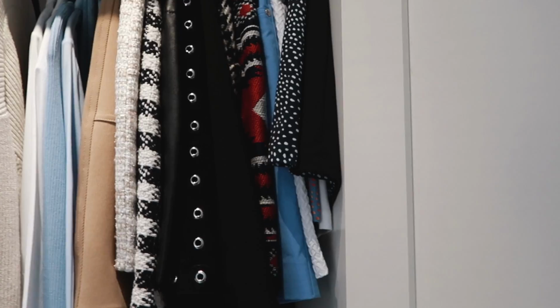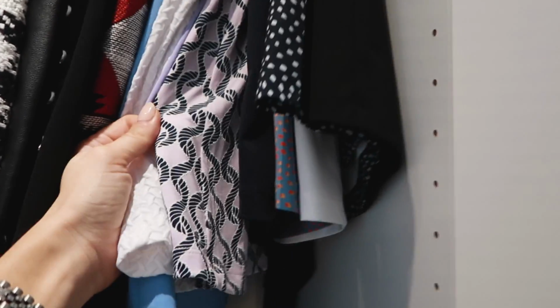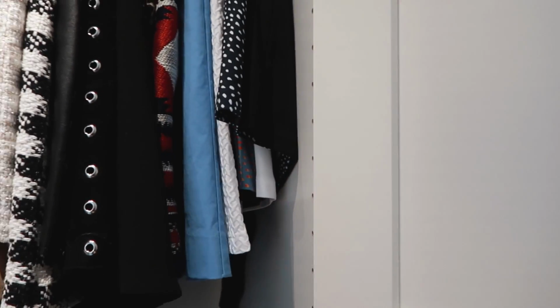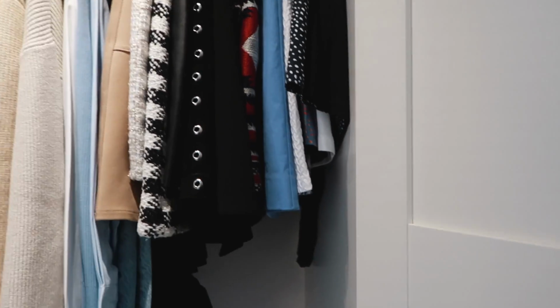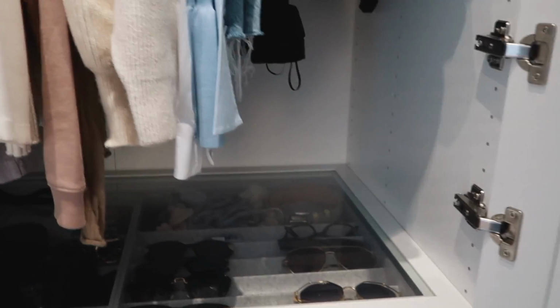Then over here, I didn't mention, I also have my little corner with my golf skirts, but I don't know what I'm going to do with these. I think I'm going to probably put them away because even if we now go playing, I don't think I will be wearing these. I think I'll probably wear some pants. So I'm going to put these away.